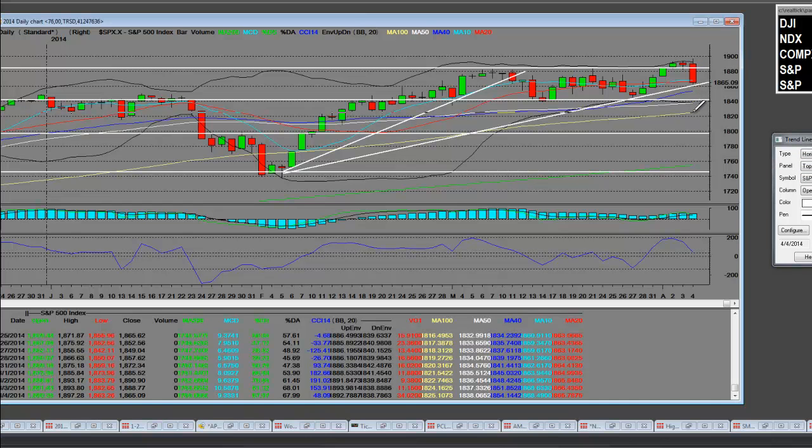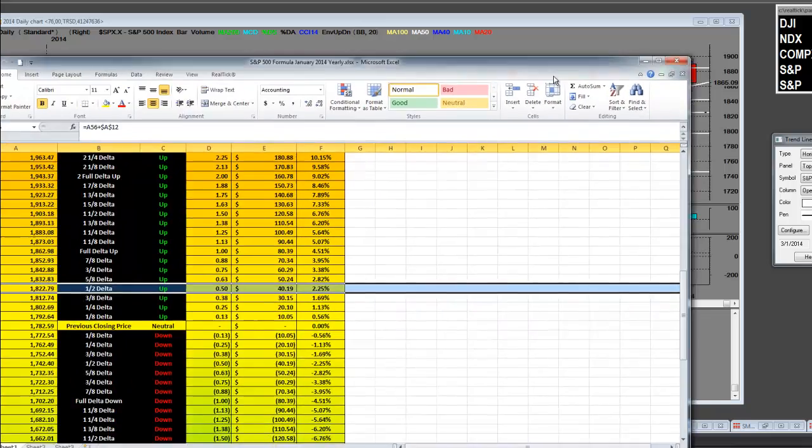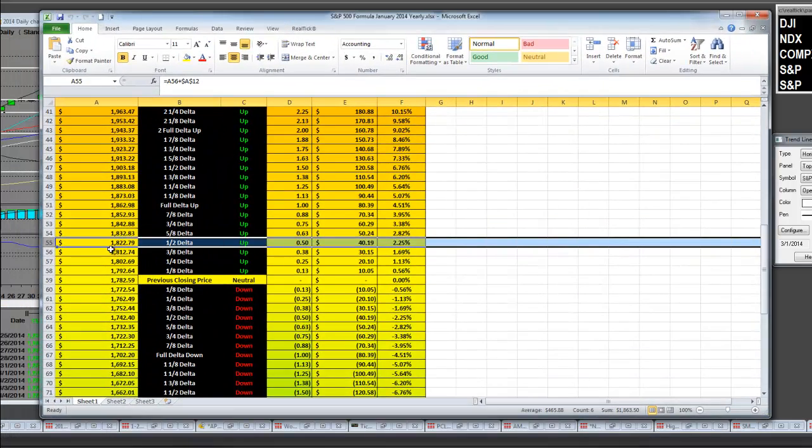And once again, this particular daily chart at the 100-day moving average is consistent with what? Our yearly formulas. And when you take a look at what that delta is in our system there, we can clearly know that right here is 1822. That's a half a delta positive for the bull. That's that support level. Once it breaks, 1782 on our system is right down here where nobody's in control.